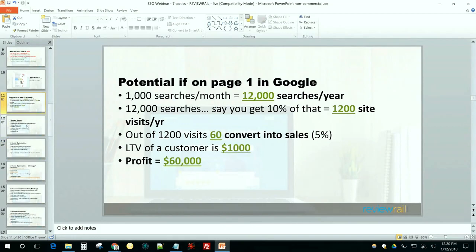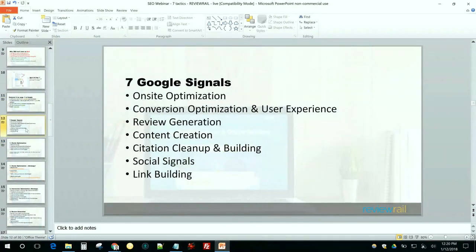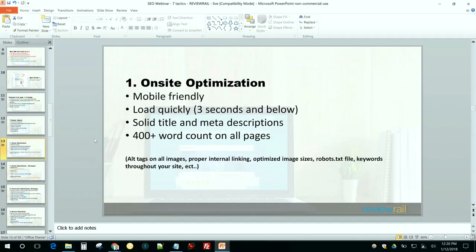Now let's jump right into the 7 signals, which are on-site optimization, conversion optimization, getting reviews, having good content, cleaning up your citations, which I'll explain, social signals like Facebook and Instagram, and link building. So the first one is on-site optimization. You want your site to be mobile friendly. It should also load in 3 seconds and below.